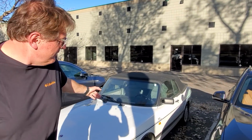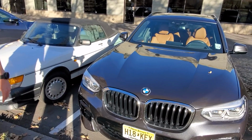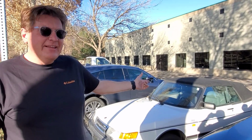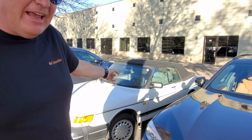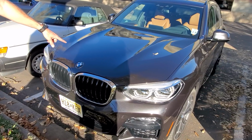If you want to buy this vehicle, it's on sale. I think he's asking like $4,900 for it. Email us at info@tflcar. It can be yours. It's completely sorted. And get this, it's got 118,000 miles. How cool is that?